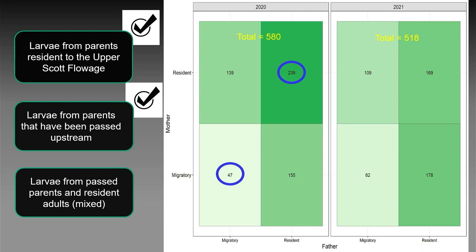So here's your smoking gun. At least 50 of those larvae came from fish that were passed upstream. And then we had a combination of these two things, 139 plus 155 that came from mixed parentage, okay? So about half of the larvae that we collected came from reproduction that involved passed adult lake sturgeon, okay? So not only do we have one larvae, we have many, many, many larvae.